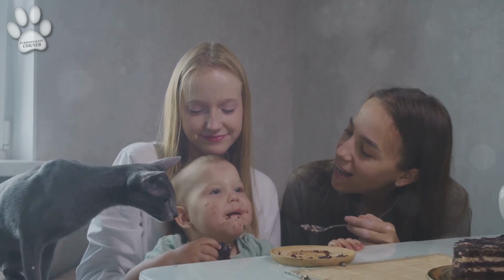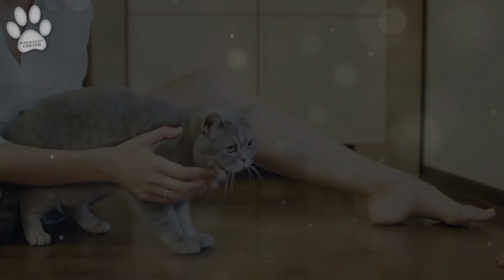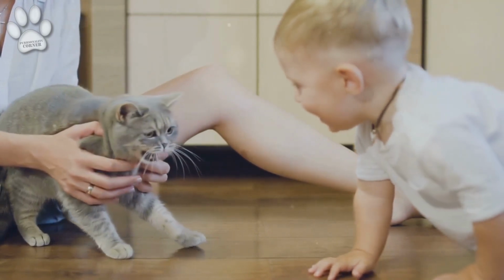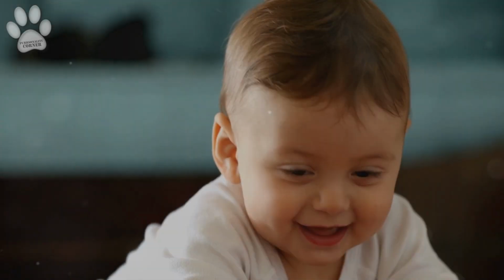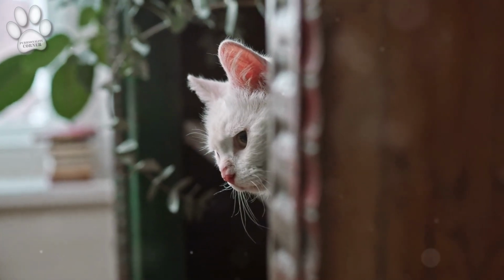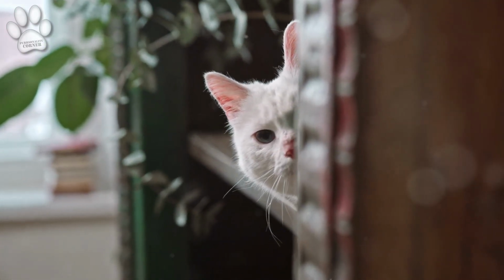Now for the first meeting, this is a crucial moment. Stay calm and let your cat approach at its own pace. Your calmness will help your cat feel more secure. Allow it to sniff the baby from a distance to get accustomed to the new scent. This gradual introduction is important for building comfort.